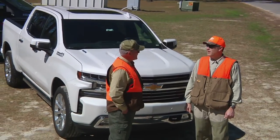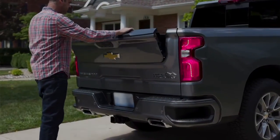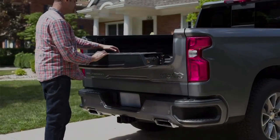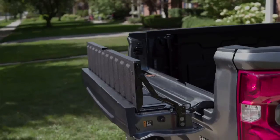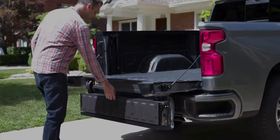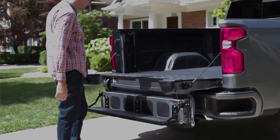I do too. First of all, for this year, we've got the new multi-flex tailgate. It offers six unique functions for Silverado customers, including a standing workstation that'll hold up to 375 pounds, along with some very unique loading situations and solutions. And it's just a great platform all around.